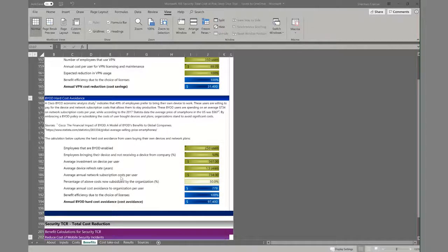Average annual network subscription cost per user. Okay, check this out, $734. Now, percentage of the above cost subsidized by the organization, 30%. Annual cost avoidance to the organization per user, $779. Benefit efficiency due to the choice of licensing, 100%. You have an annual BYOD hard cost avoidance of $97,000.